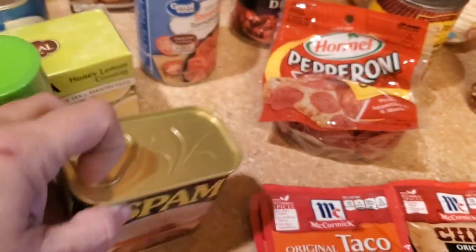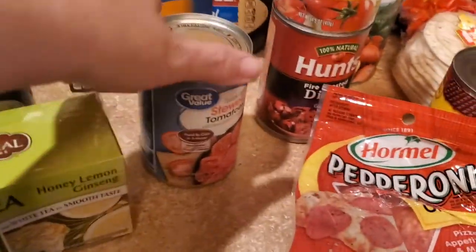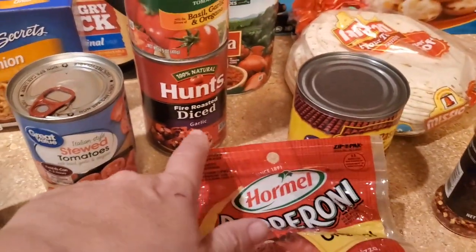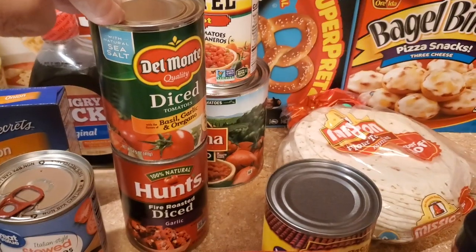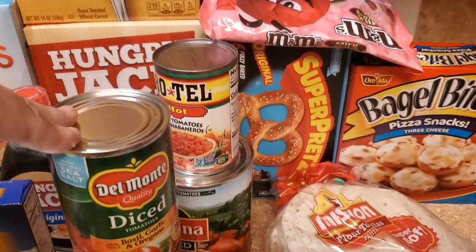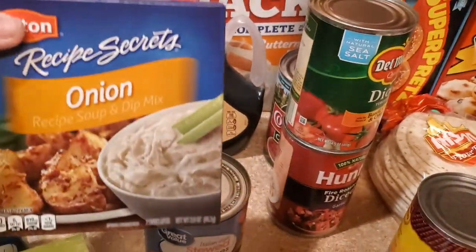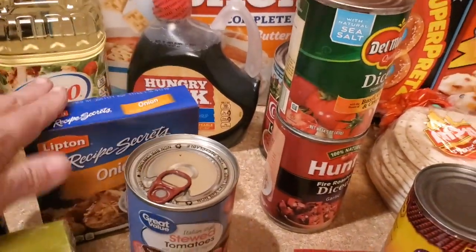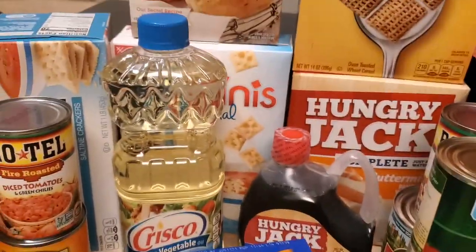A can of Spam. He really has been enjoying that again in his breakfast. Some stewed tomatoes, fire roasted diced tomatoes with basil, garlic, and oregano, crushed tomatoes, and a hot Rotel. Some onion soup mix. You know, it's a secret seasoning in lots of beef things. I use that actually in my ground beef stroganoff.